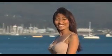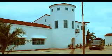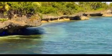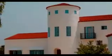Imagine yourself in an elegant European villa overlooking the South Pacific. Tropical sea breezes, starry nights, and warm turquoise water are all waiting for you at Casa Santa Barbara Villa in Bohol Island, Philippines.